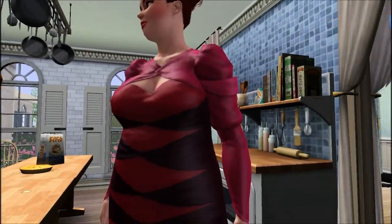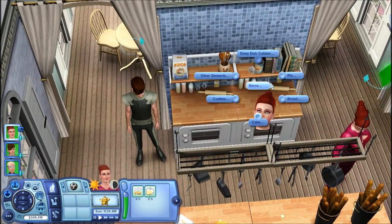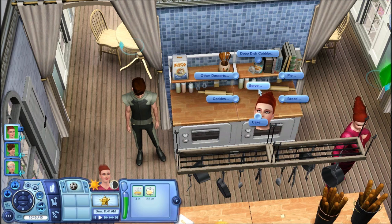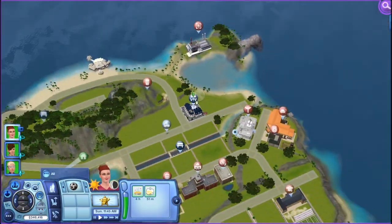Okay, whoa, that was abrupt. Anyway, let us do one more. Let's do the bakery. The bakery? What? No, let's do the... Okay, we can't cook. We need to be a level 6 in the cooking skill. So whatever, let's just go home, and let me do the item showcase for you guys.